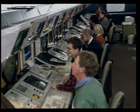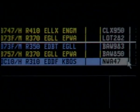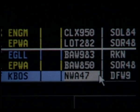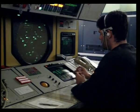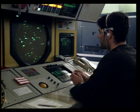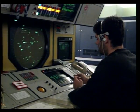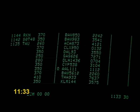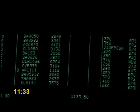Now the system creates on the PCM screen of the Ruhr sector, the next sector in the flight, a planning controller message with an estimate of 11:44 for Recken. The system now informs the Ruhr sector executive controller of the approach of Speedbird 850 by creating on his EDD a long ECM. On his TID, the call sign BAW 850 is added to his existing traffic.